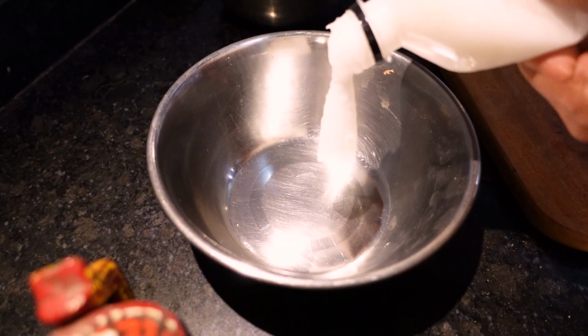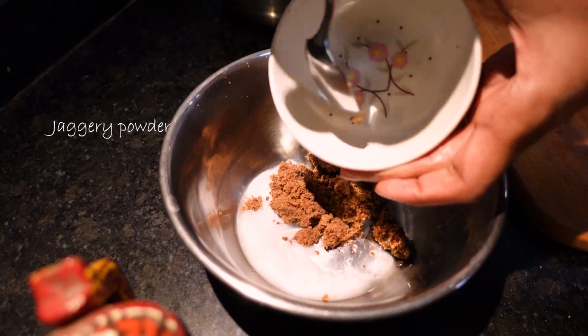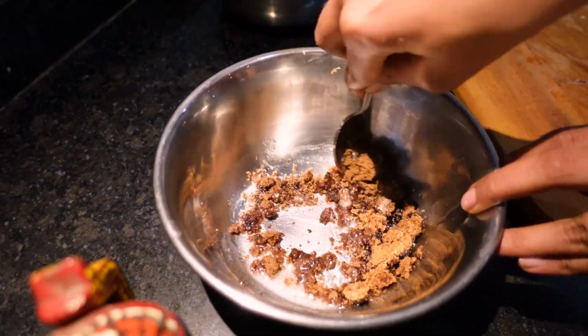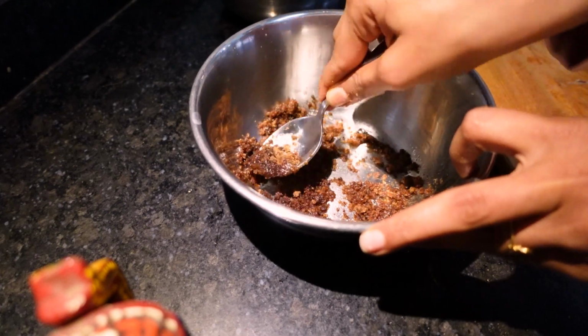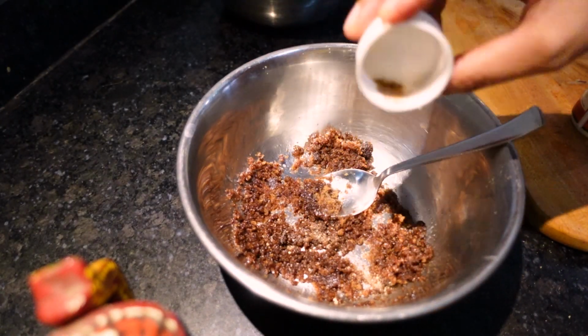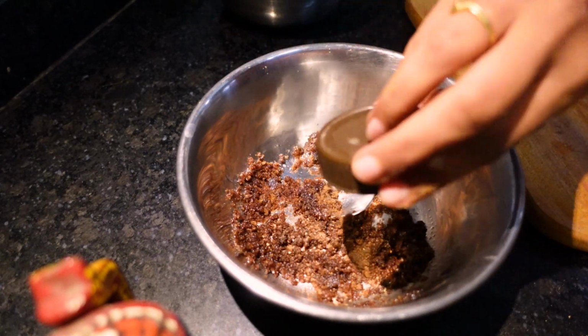Now in a separate bowl, I took 1/3 cup of oil. You can replace it with ghee. I had melted it. It should be liquidy in consistency so that it is easy to mix. Then I put 1/3 cup of jaggery powder and mixed it properly so that the jaggery melts. Then I added half tablespoon of cinnamon, a little bit of nutmeg and a dash of pink Himalayan salt.